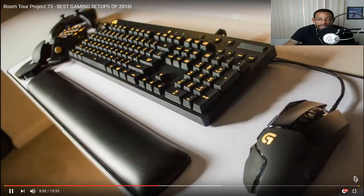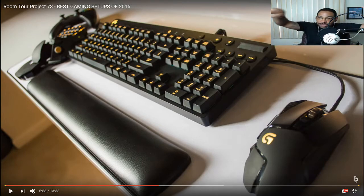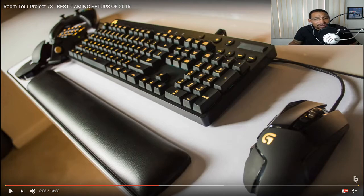I want to do that so bad. I want to have like 3 monitors and have one on top that's not hooked up to the PC, where it can display maybe CNN or ESPN or something like that. So while I'm gaming or streaming, I can look up and see what's going on in the world, what's going on in sports. It's kind of cool to have that other monitor on top.